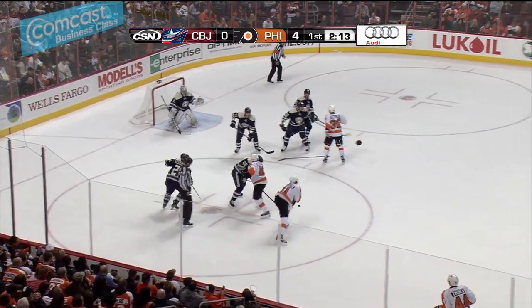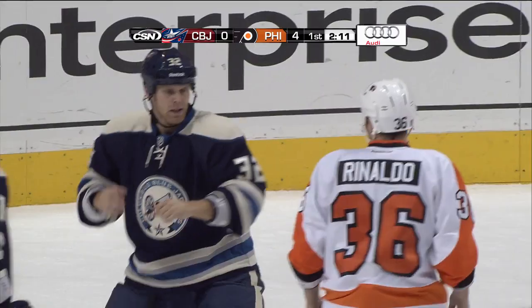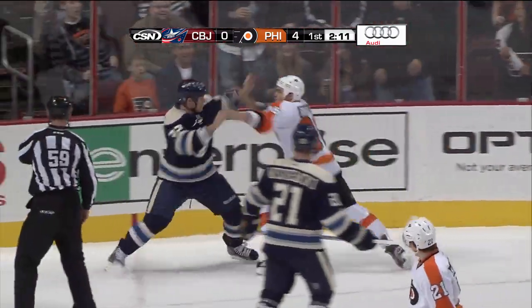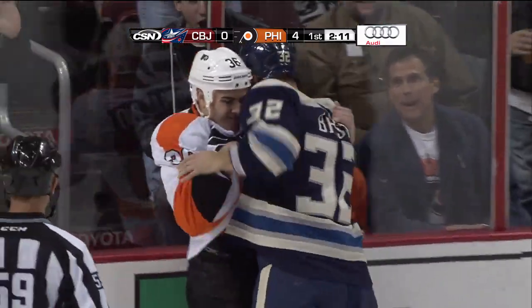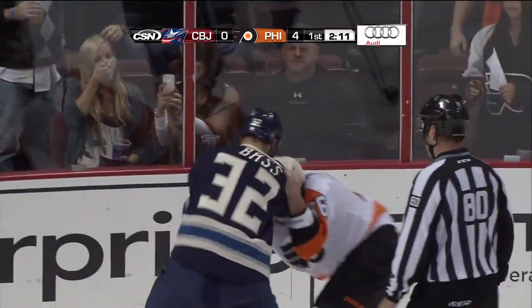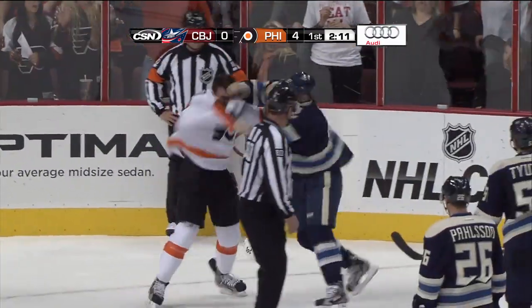Maybe you'll catch a first period like this one. Now you've got 4 goals for the Flyers. One fight, you're going to get another fight. Zac Rinaldo is set to go with Cody Bass, former Ottawa Senator. Rinaldo in his 3rd fight. Bass has the size advantage. You can say that about almost every opponent Rinaldo goes up against.